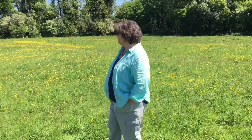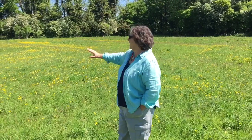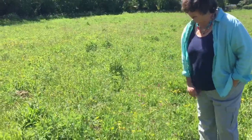Southorpe Meadow is one of my favourite sites. It's a ridge and furrow meadow. I think you can probably see the buttercups picking out the ridges and the furrow. It was managed as a part of the open field system back in medieval times, but it's been permanent grassland since that time, and has variously been hay cut as Jules has described, and grazed at periods, giving a really species rich sward.